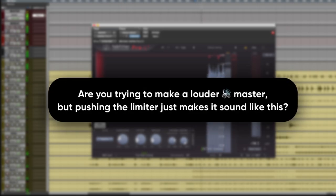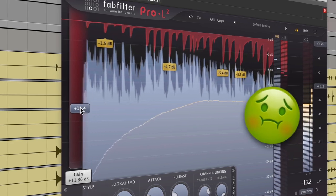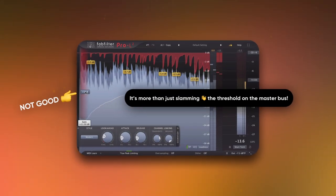Are you trying to make a louder master, but pushing the limiter just makes it sound like this? This sounds terrible because loudness is complicated. It's more than just slamming the threshold on the master bus.